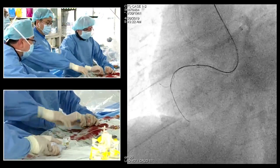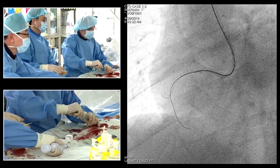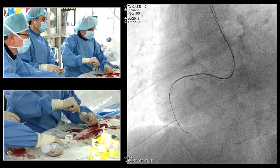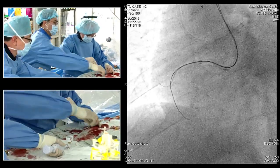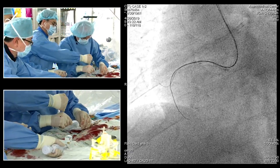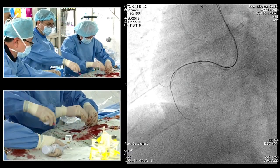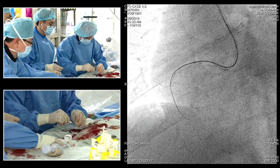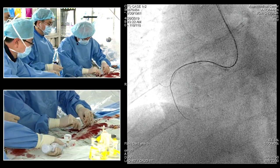Inflate. 10, 12. Okay. The XT already went into the wrong side branch. Okay. So everybody knows the dual lumen catheters, I guess. So we need not to confuse the whole thing.